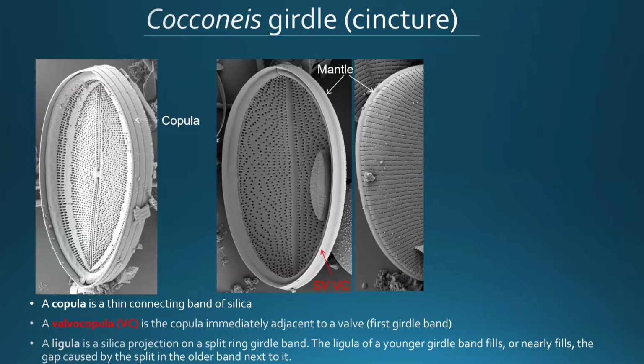I think that it's clearly visible that there are three bands, or three copulae. The central one here, which is indicated, in the middle, is not connected to any of the valves. But the very important, taxonomically important bands or copulae are these ones, which are connected to the valves themselves, and they're called valvocopulae. And I'm going to talk a lot about that.